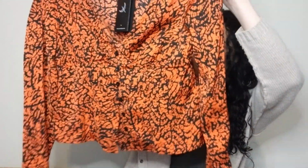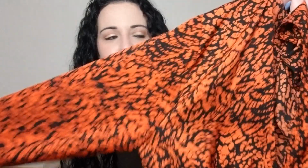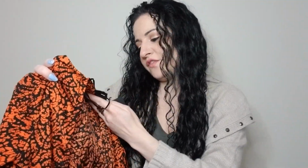Next up is this shirt. And oh, it's so cute. It's really cute. It's kind of translating like an orangey red, to be quite honest with you. And this is from the Fifth label. It's like a silk. Is this a silk?